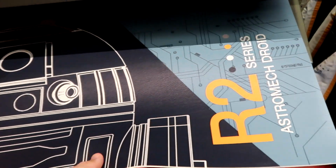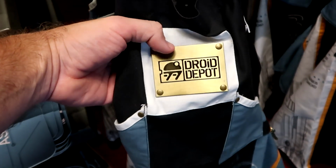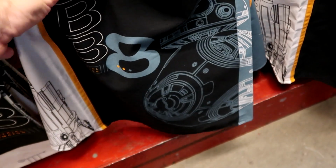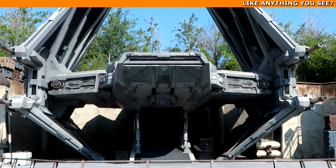They say Droid Depot. And then over here is a really awesome kitchen apron. It comes with this huge metallic plate that says Droid Depot. $35, but look at this. You have BB-8 at the bottom. That is pretty cool. Okay, so I just made my way a little bit further in Galaxy's Edge.